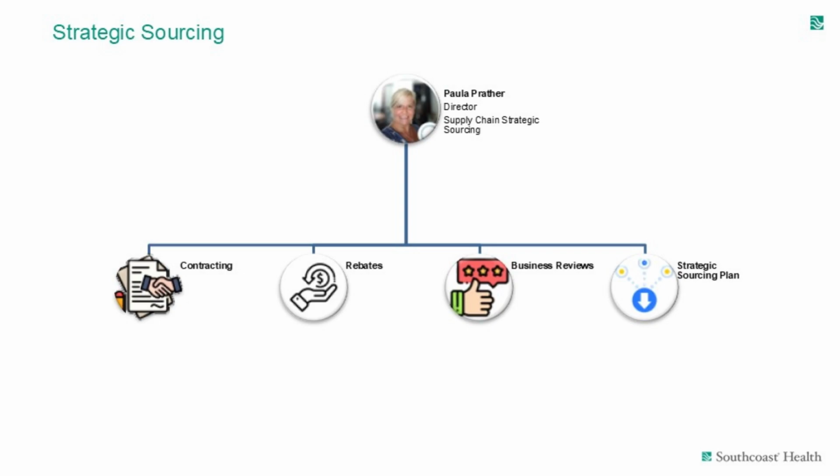As I mentioned to Paula, she does contracting, rebate tracking, which a lot of our clinical folks do. They shouldn't have to, right? It should be a service. Business reviews, and some of the strategic sourcing.